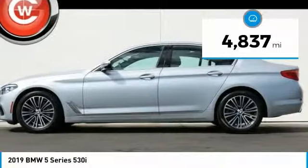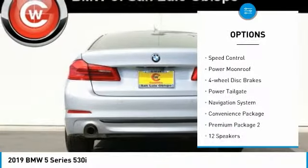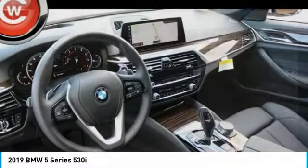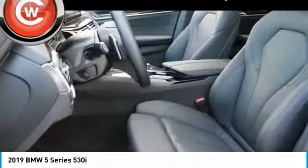Here are some of this vehicle's great options: electronic stability control, alloy wheels, brake assist, traction control, remote keyless entry, rain sensing wipers, speed control, power moonroof, 4-wheel disc brakes, power tailgate. Come take a test drive today.